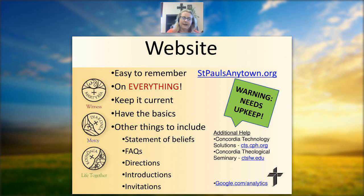Another thing to keep in mind is to limit the hover states, particularly if you think your main crowd of people are going to be older, because if anyone who uses a mouse has trouble keeping that mouse steady, a hover state can be a really frustrating thing.